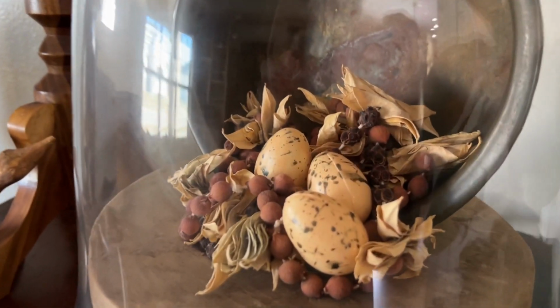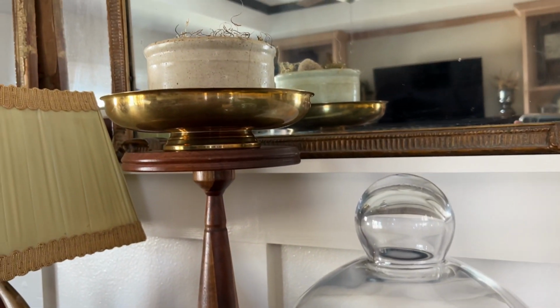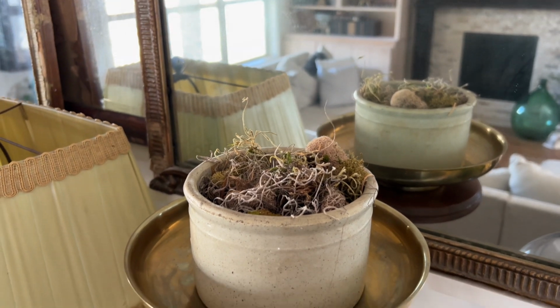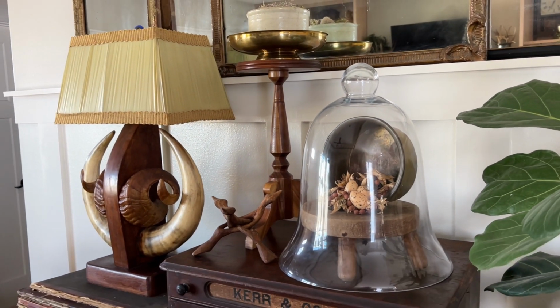I added some eggs to make my little faux nest, and I got the stoneware pot that I had put under the mirror and I moved it over here just to add some more layers and stacking. Still haven't found a bowl that fits this stand quite yet.